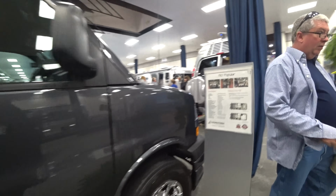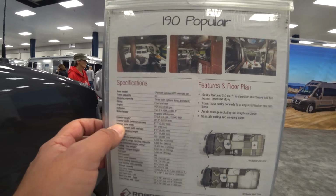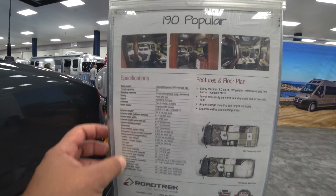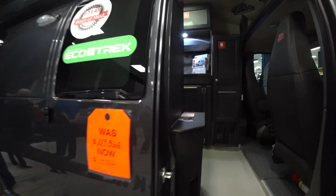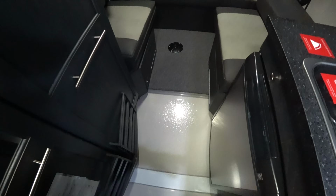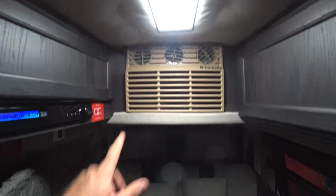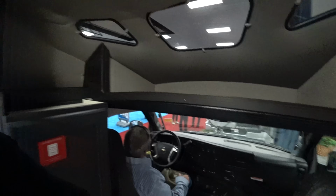The 190 Popular. And this is 20.5 feet long. It's very short. This is what it looks like inside. Propane. Little fridge. You see in the back. Watch your head.